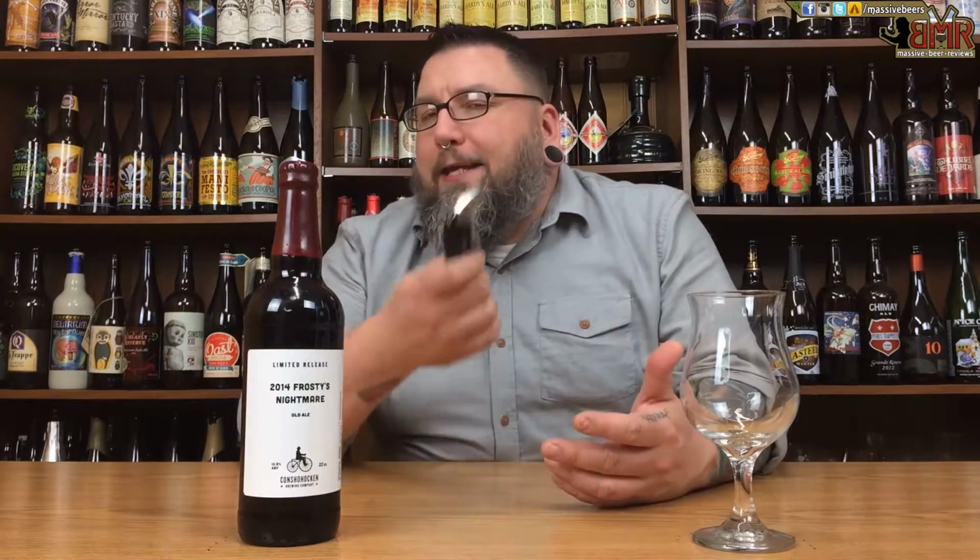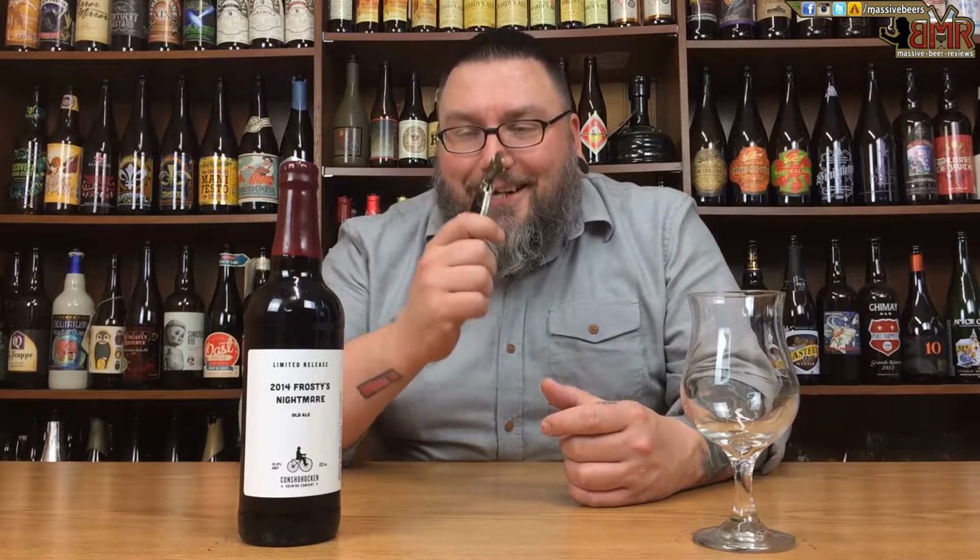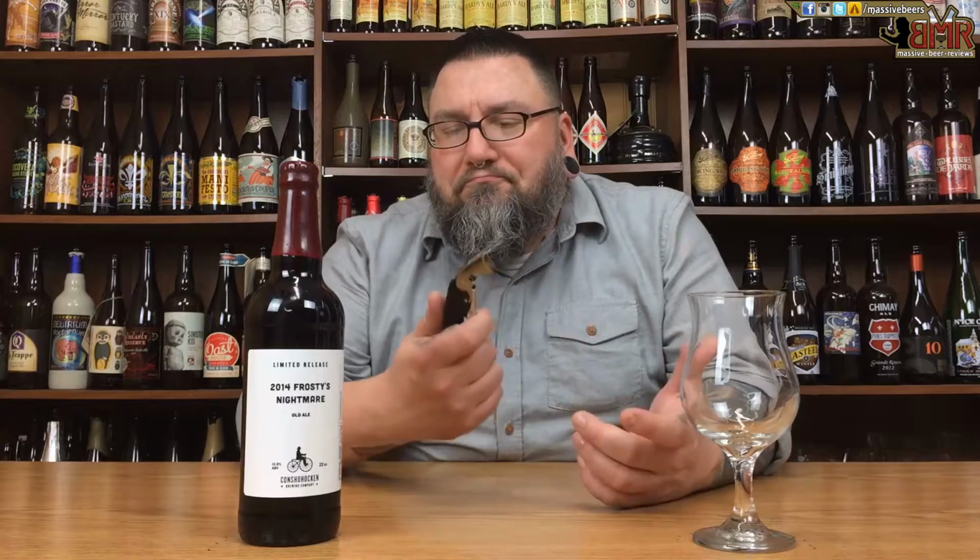Little old ale time, a little aged old ale time, in the form of Conshohocken Brewing, their Frosty's Nightmare. Shouldn't put an extra S in there if I don't have to. It's an old ale, never had it before.